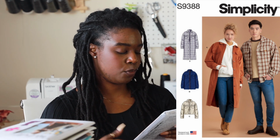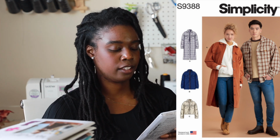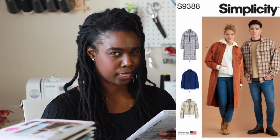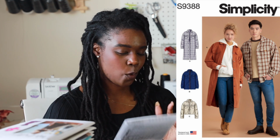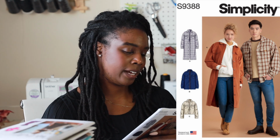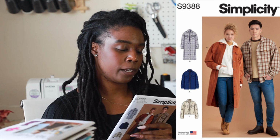I want to do view B, the shorter but longer one, not the one down to the knees, but at least down to the thigh, I guess. I want to make that version. And then also, I'm not sure if I want to do buttons. I might want to do snaps too, so I might change it up a little bit.